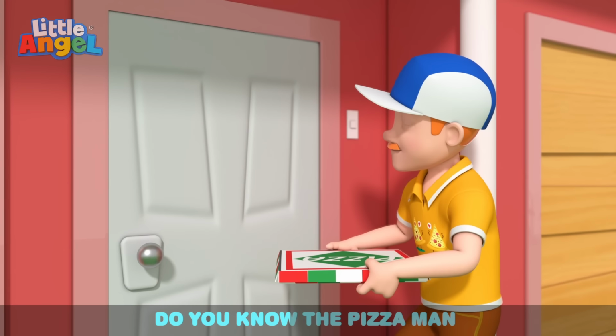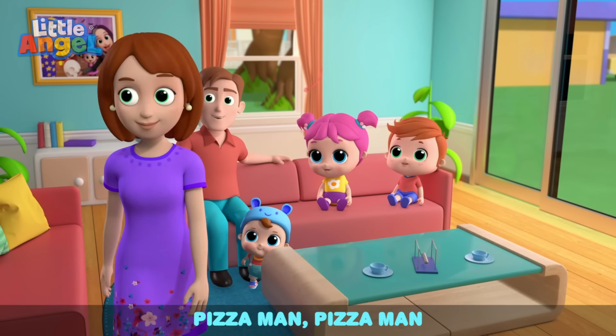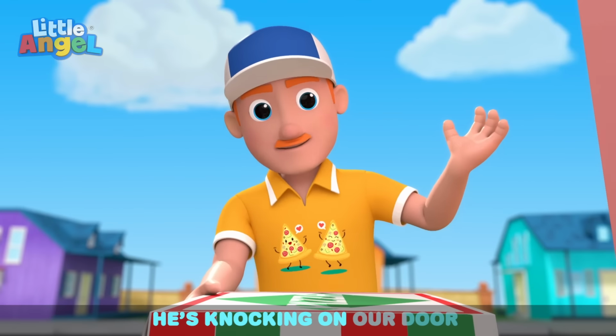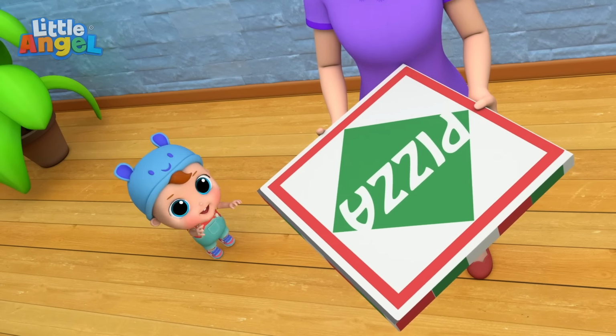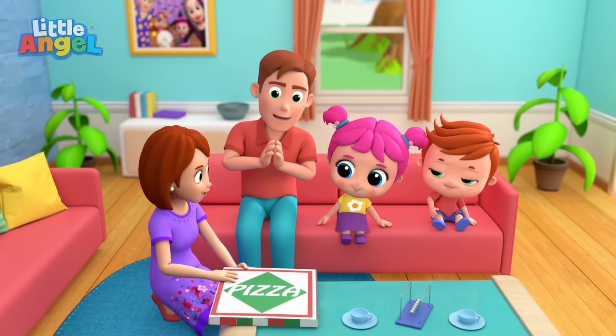Do you know the pizza man? Pizza man, pizza man. Do you know the pizza man? He's knocking on our door. Time to eat! Yummy!